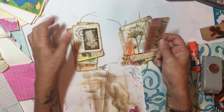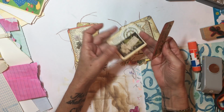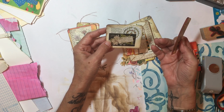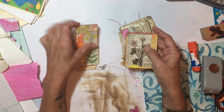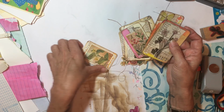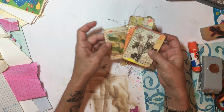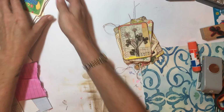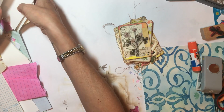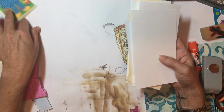Yeah. So just cute little journaling cards. Oh yeah, that one too. So I need to go and sew it, or maybe not. I don't know. I like the way that sewing looks, and it's a real quick, easy way of making your tags pretty. Yeah.